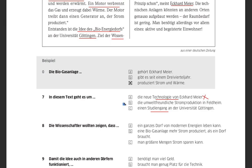So like this, you can first eliminate the wrong answers. You can figure out what the wrong answers are, and you can see here that B is the correct answer. B is the correct option.